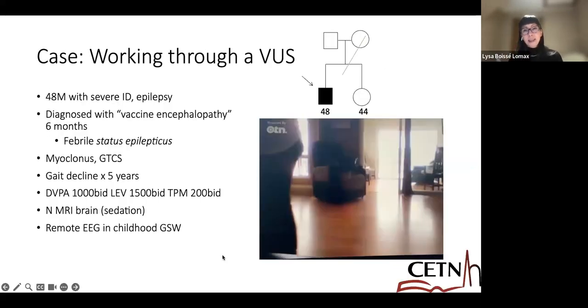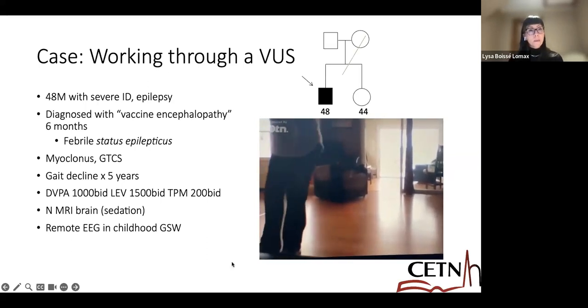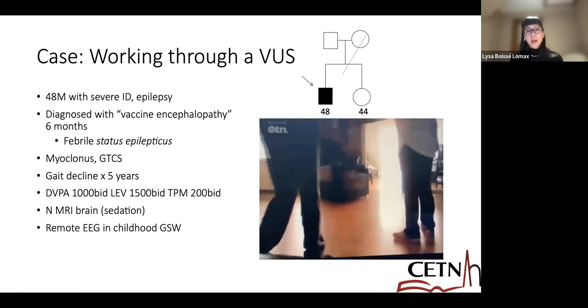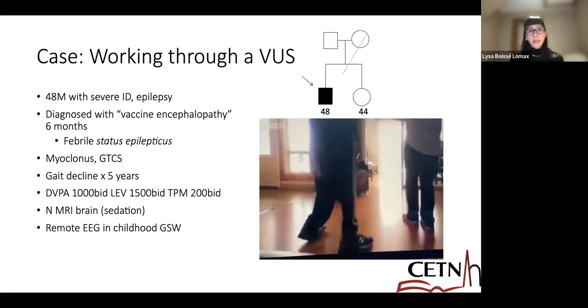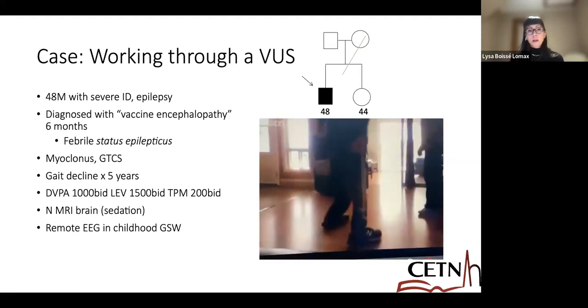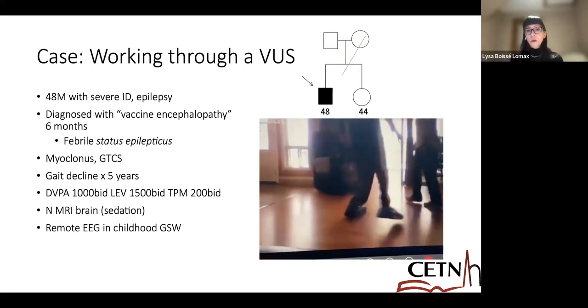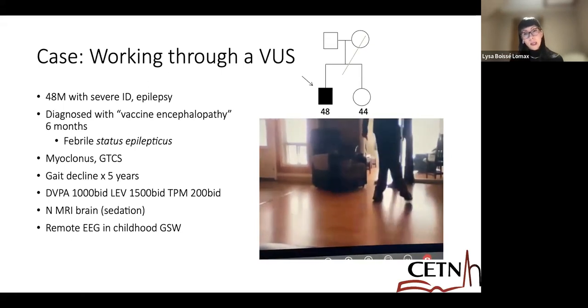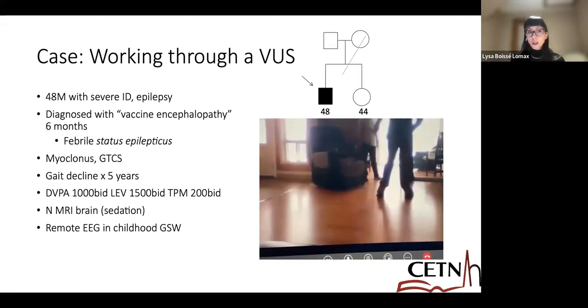The case is not intended to be a challenging one. It's a pretty clear one, in my opinion. It's a patient who walked into my clinic like this, with this particular gait. A 48-year-old gentleman, identified with a vaccine encephalopathy, came in with his mom. He had severe ID and epilepsy, with myoclonic jerks and generalized tonic-clonic seizures, although the seizure frequency had diminished significantly in adulthood. But the gait had really declined, and he developed some stiffness and rest tremor.